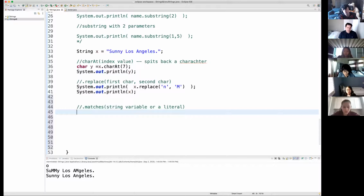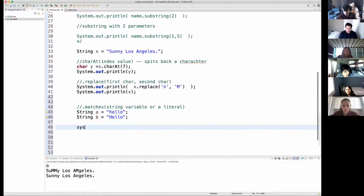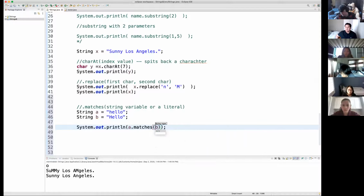So I'm gonna say, in this instance, string A equals hello. String B equals Hello. Now, for those of you who have had some introduction to programming, most of you are understanding that the capital H and the lowercase h are not the same thing. At least for right now, without going too far into it. Do we all have that understanding? Yes? Okay, great. So string A equals hello, string B equals Hello. Okay, A dot matches B.